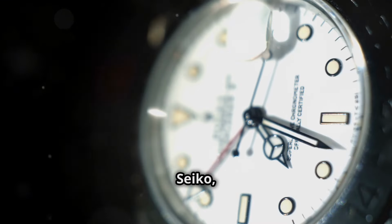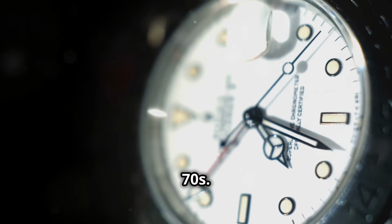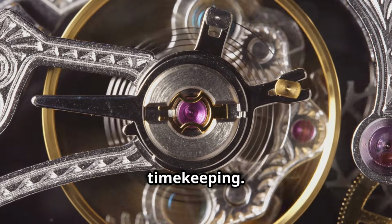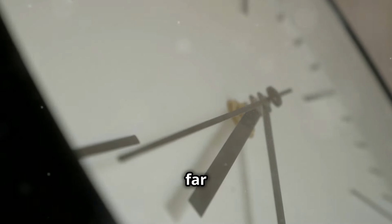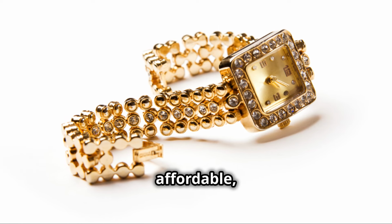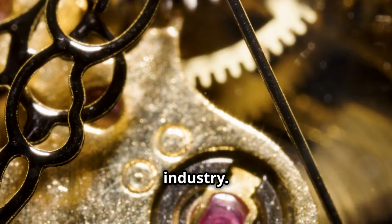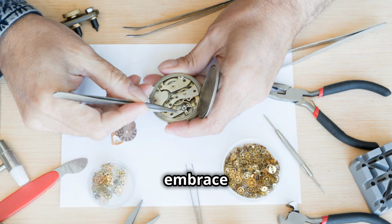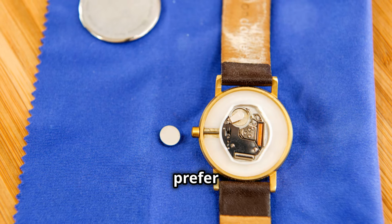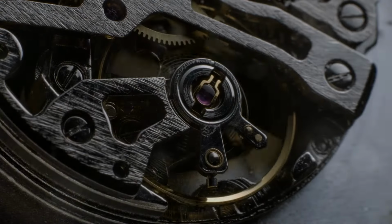Japanese brands, led by Seiko, introduced quartz movements in the 1960s and 70s. Quartz movements use a vibrating quartz crystal for precise timekeeping. This resulted in accuracy far exceeding mechanical watches. Quartz watches became more accurate, affordable, and required less maintenance. This innovation shook the watch industry. While Swiss brands now embrace quartz, mechanical movements remain their specialty. Whether you prefer Swiss mechanics or Japanese precision, both have greatly impacted the watch world.